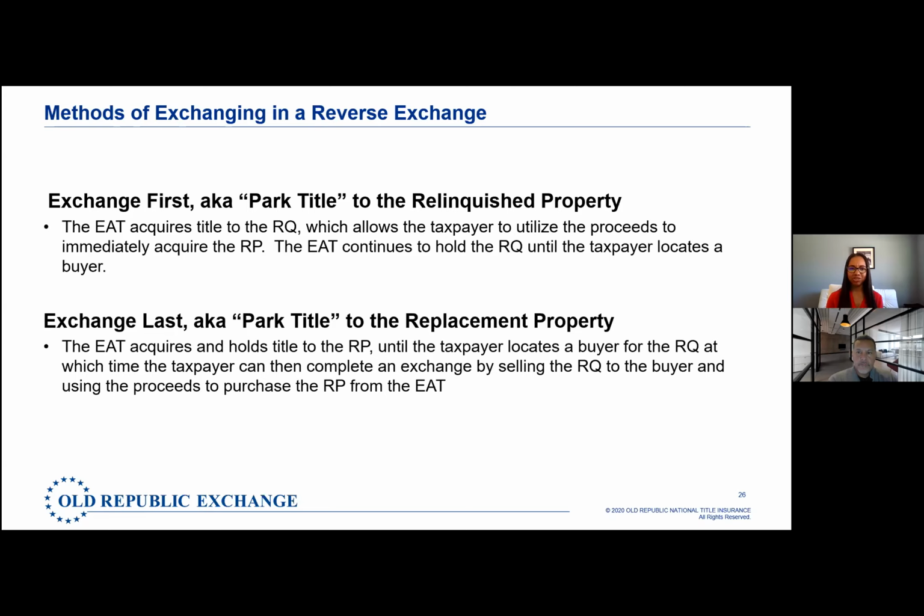So for example, let's just use very simple numbers here because only one of us is the math guy. But let's take a $1 million property, and let's just say that they have $400,000 in equity on their sale and $600,000 in debt on the property that they're intending to sell. But when they buy their replacement property, their minimum down payment would have to be $400,000, and then they could finance the balance. But if they don't have the ability to come up with the full $400,000 for the down payment, they're going to pay tax on the difference between what they put down versus what they netted. So, that makes sense.